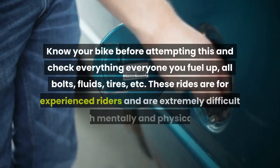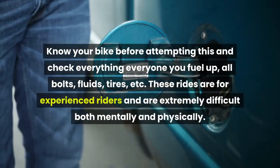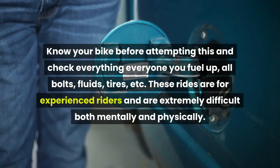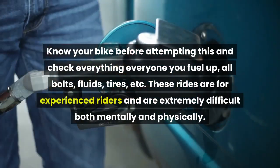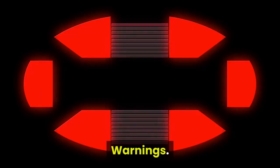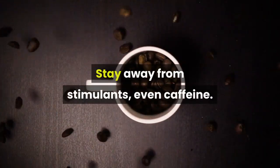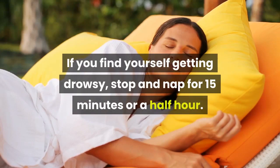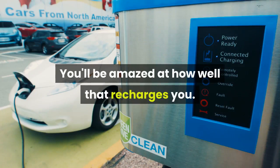Know your bike before attempting this and check everything every time you fuel up: all bolts, fluids, tires, etc. These rides are for experienced riders and are extremely difficult both mentally and physically. Warnings. Stay away from stimulants, even caffeine. If you find yourself getting drowsy, stop and nap for 15 minutes or a half hour. You'll be amazed at how well that recharges you.